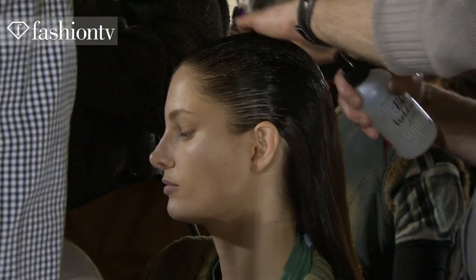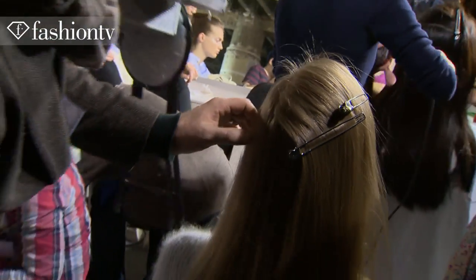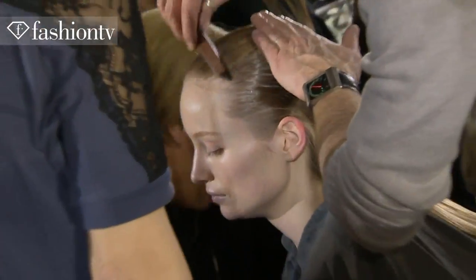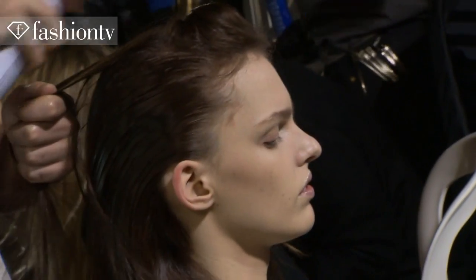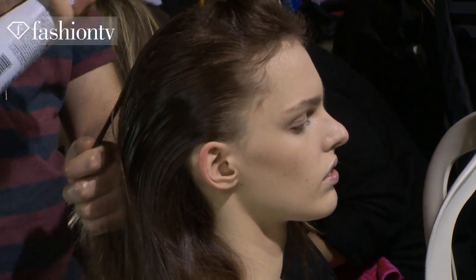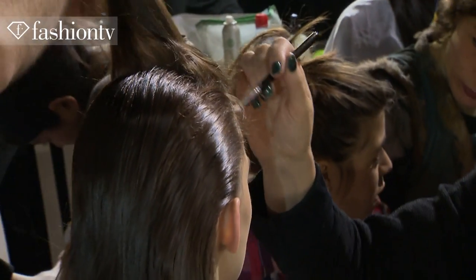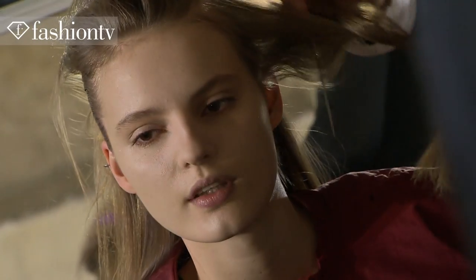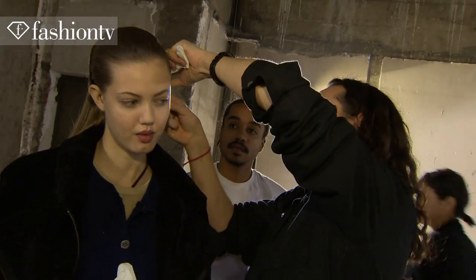Very scraped back and then straightened in the back, and we're adding a little bit of an extension on the girls who don't have it cut straight at the bottom. And then it's a little bit of a difference in texture. The front is shiny and it's still shiny in the back, but it's not as wet looking. And we're just spraying the hair with hairspray and then blow drying it and making it really lacquered in the front. The hair is kind of simple, but it's really nice.